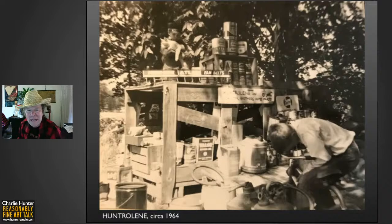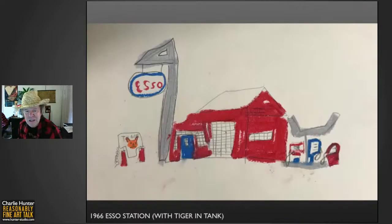Betty Sue, can we have the next slide, please? So in 1966, this is an early Hunter. This is typical of what I would draw all day long. It is, I believe, pencil and Crayola oil pastel. It measures approximately 8.5 by 11, is probably the size paper that it's on.